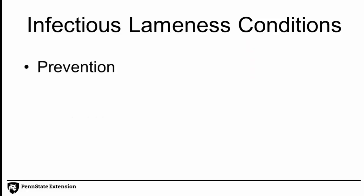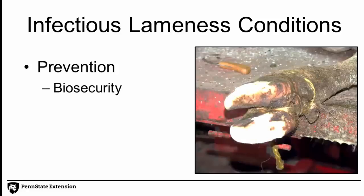So how are we going to prevent this? If we know those are some of the common risk factors, we can look at prevention. So biosecurity is one of the things we want to think about. Whether or not we have digital dermatitis in our herd, we should think about not bringing any more in, whether it's slightly different organisms or different strains of the organism.